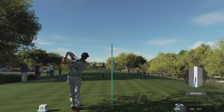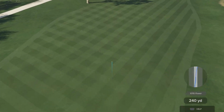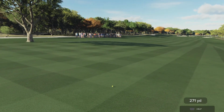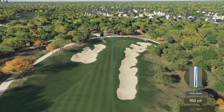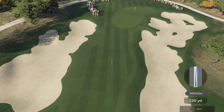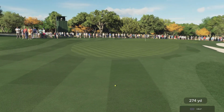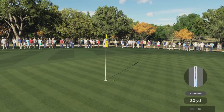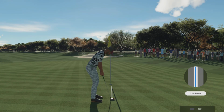Par 5 here, Luke. Tee shot wants to favor the right-hand side of the fairway, if at all possible, shortening the hole some 20 yards. Second shot must avoid those fairway bunkers down the right and on the left-hand side. A narrow opening. Ooh, that almost went down. It's looking solid. Well, that'll play.